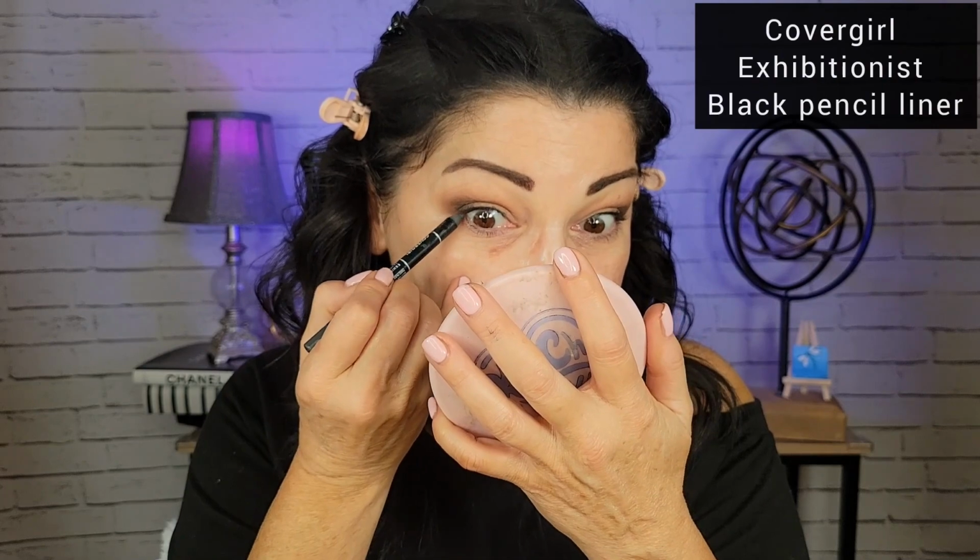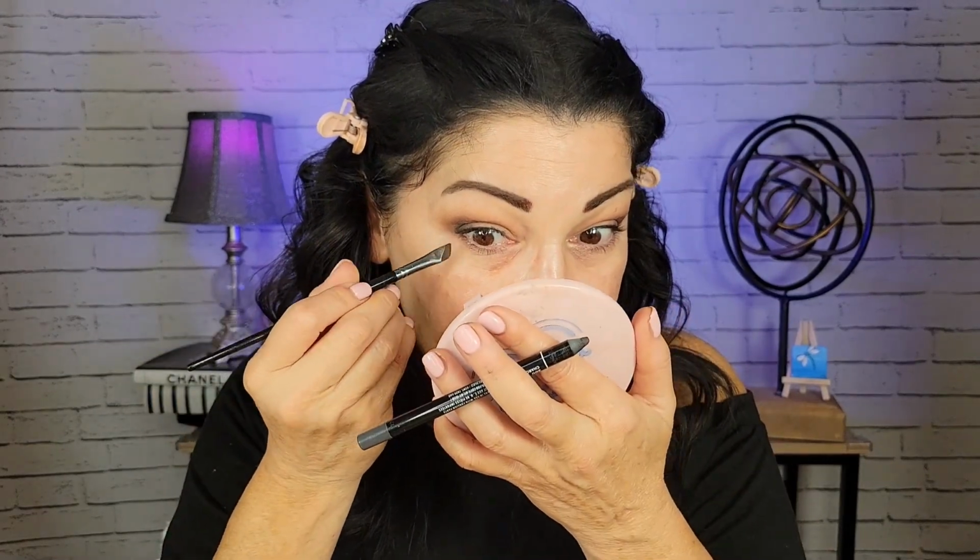So, okay, and then what I've been doing is going back right here, and I just put this pretty much at the corner of my eye. And then I take these great brushes that I get off Amazon and just kind of smudge it upwards. And it creates like a little tiny wing, as you can see here. Again, just very subtle. Okay, and that is pretty much it for what I'm going to do on the eyes here. So let's get into this foundation, you guys.